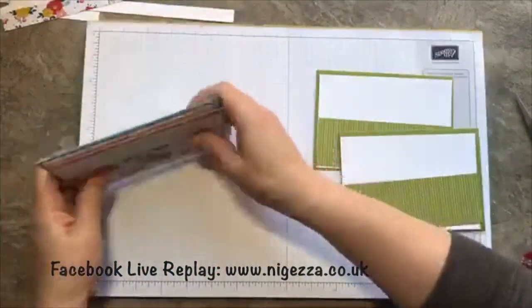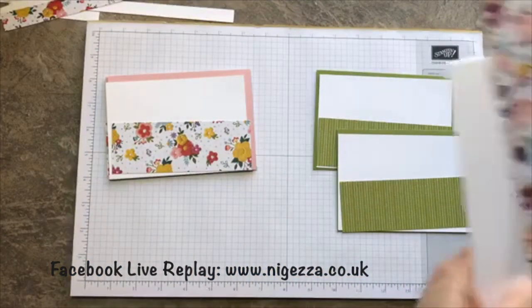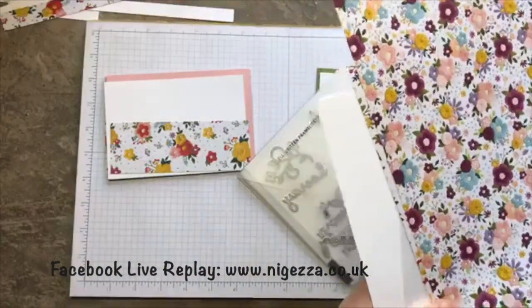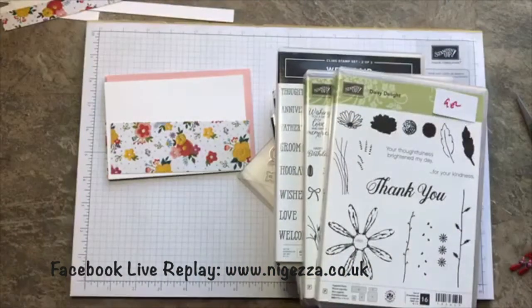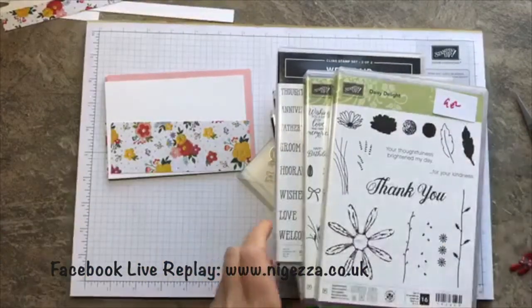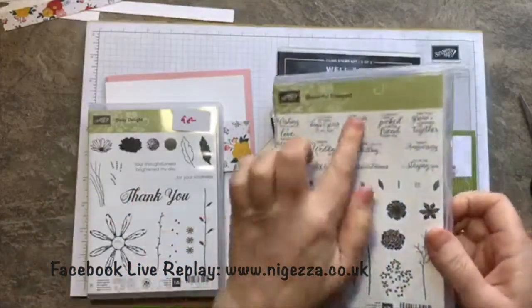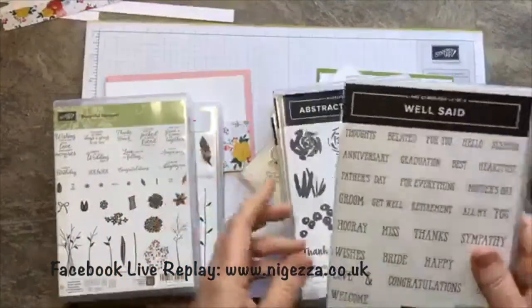Okay, so the thank yous that I was thinking of, I've got my dies, and then what I did was I kind of pulled out all the stamp sets that I have that I've got thanks or thank you on. So I've got a wee thanks there. I probably won't use that one. That one's got a nice big thank you. I think I might use that one. That says thanks a bunch. That kind of goes nicely with flowers.